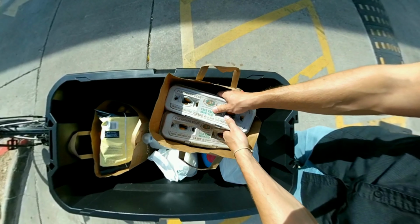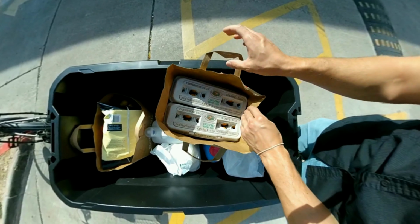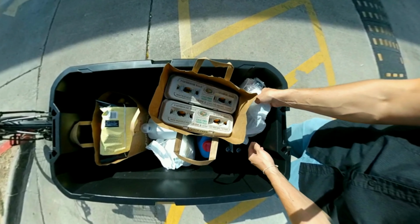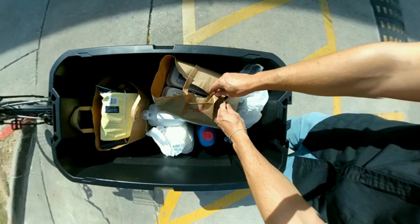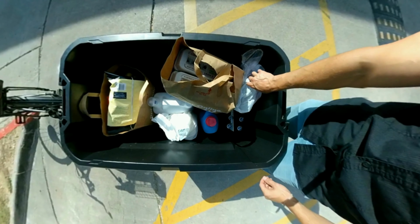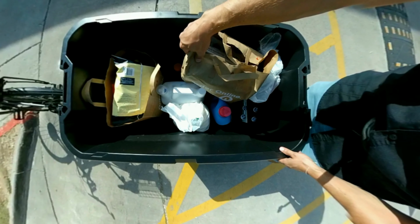Last time I didn't get any eggs, but I should have brought something a little bit better to support the eggs. But that's all right. I think they should be fine inside of here. Nowhere for them to go.